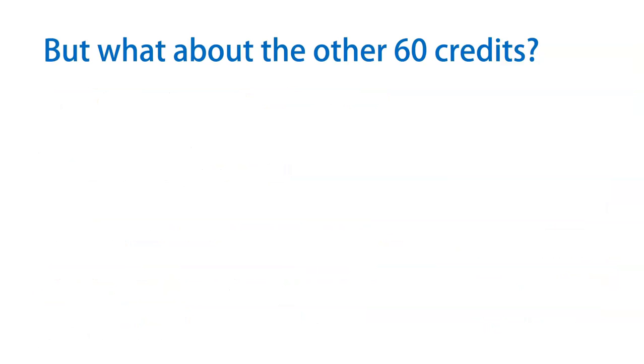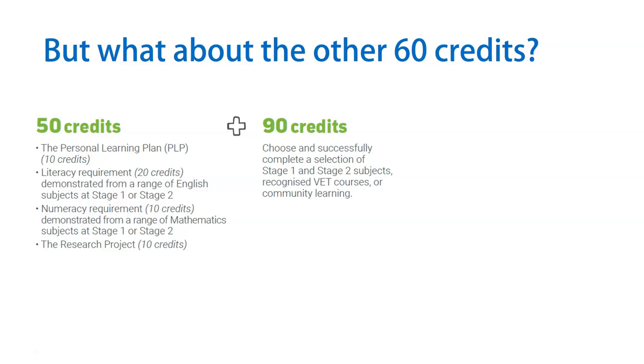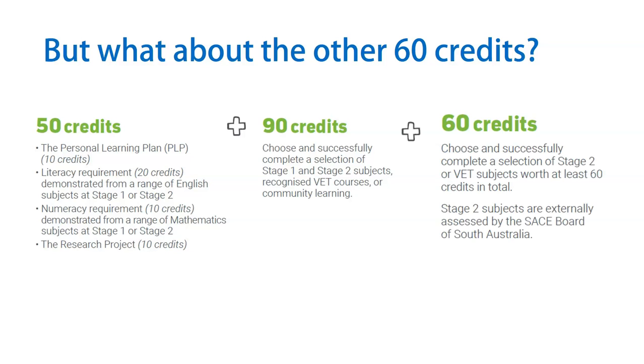But what about the other 60 credits that make up the 200 SACE credits to gain your SACE certificate? We know that 50 credits are from the personal learning plan, a full year of English, a semester of maths and the research project, and then 90 credits that are made up of Stage 1, Stage 2, or even VET courses. The 60 credits come from the selection of Stage 2 subjects that you will undertake in Year 12, or the equivalent of VET subjects worth at least 60 credits in total.